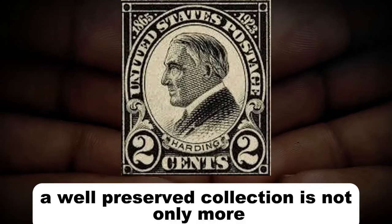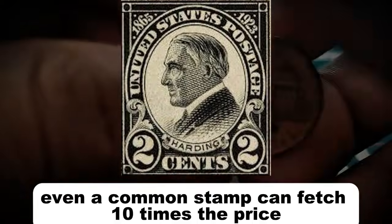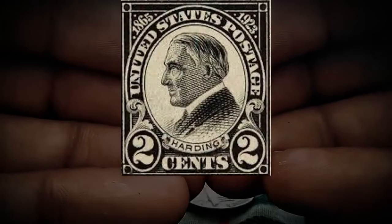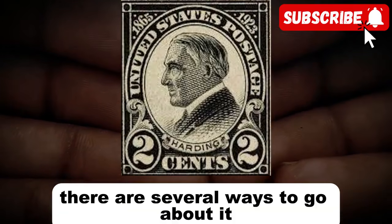A well-preserved collection is not only more enjoyable to view but far more valuable in the market. Even a common stamp can fetch 10 times the price if it's in perfect condition. And what if you're ready to sell your collection? There are several ways to go about it.